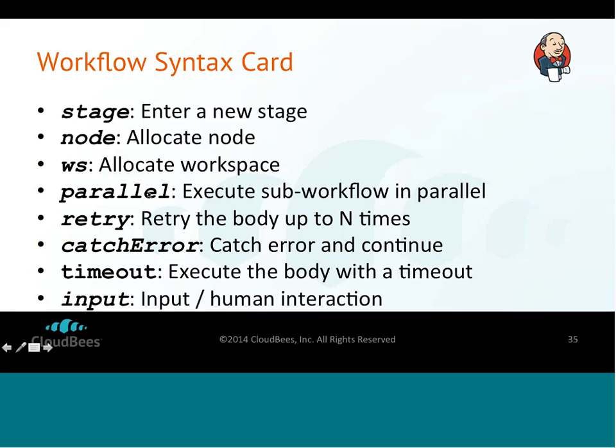Parallel is to run things in parallel, where I did a performance test on Sonar and on Selenium in parallel. Retry, so I will retry up to n times. It can be useful for Selenium tests because there may be glitches. So I will retry my Selenium test up to 3 times before deciding that the application code is broken.